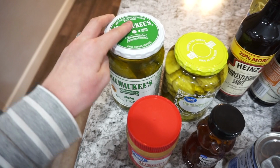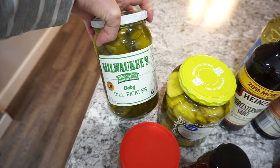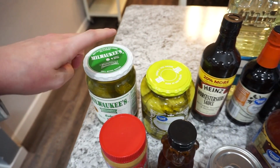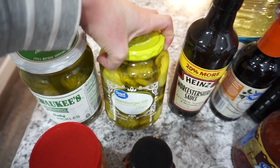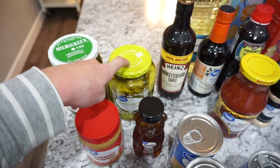And then I got 2 jars of pickles. I got the Milwaukee baby pickles. We love pickles. I don't buy them super often just because when we have them in the house, we devour them. But I decided to get some. And then I also got some hamburger dill chips because I'm going to be making some KFC snackers, and these need to go on those sandwiches.